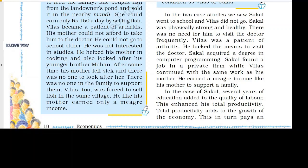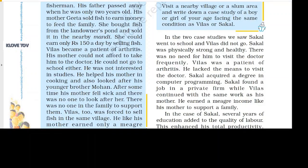After some time, his mother fell sick and there was no one to look after her. There was no one in the family to support them. Vilas too was forced to sell fish in the same village. He, like his mother, earned only a mere income.